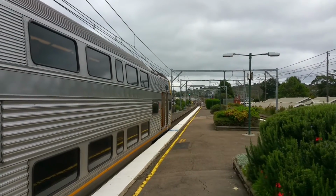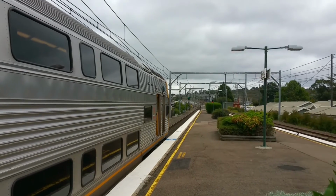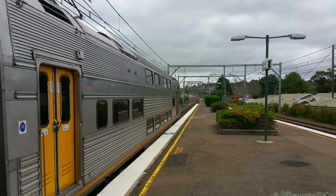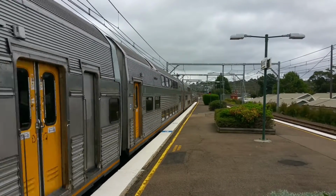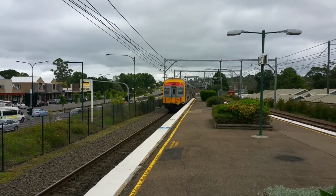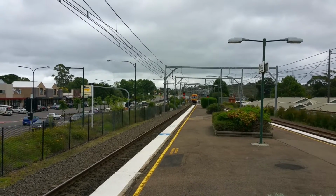I'm just at Lawson doing Lawson part number 2 in a quest for Tim Pout. Here departing platform number 2, Mount Victoria service, we've got interurban set V26, carrying DCT 9037. This train will be stopping at Bullaburra, Wentworth Falls, Lawson, Katoomba, Medlow Bath, Blackheath and Mount Victoria.